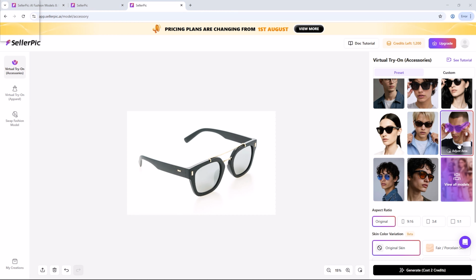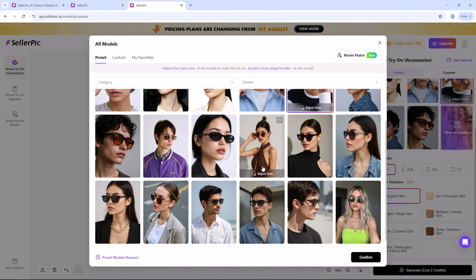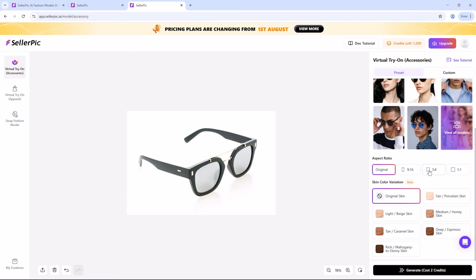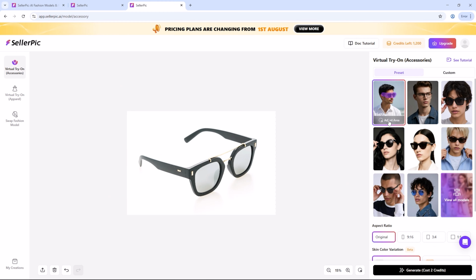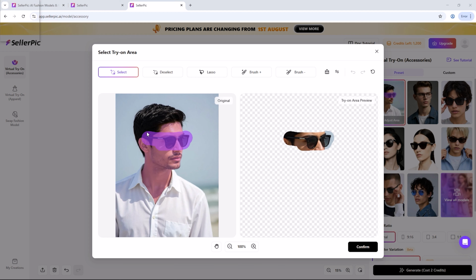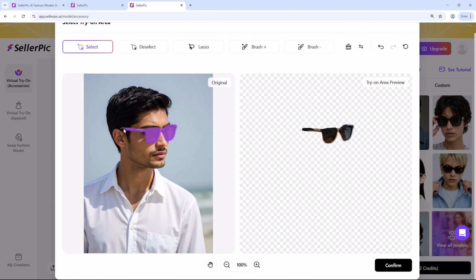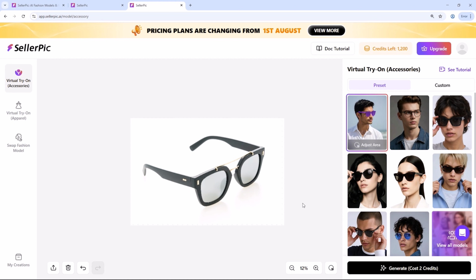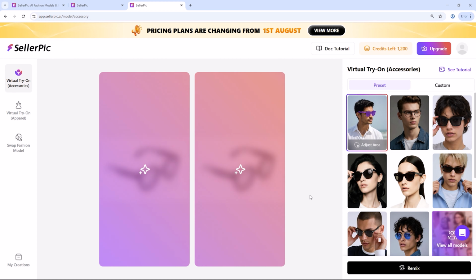Next, choose a face preset from SellerPic's library. You'll find a wide range of skin tones, face shapes, and lighting setups, all professionally modeled to look realistic and editorial. Now, it's time to position your product. Drag, rotate, and resize the sunglasses to fit the model's face naturally. The more accurate the fit, the better the final render will look. Once everything looks right, hit Generate.